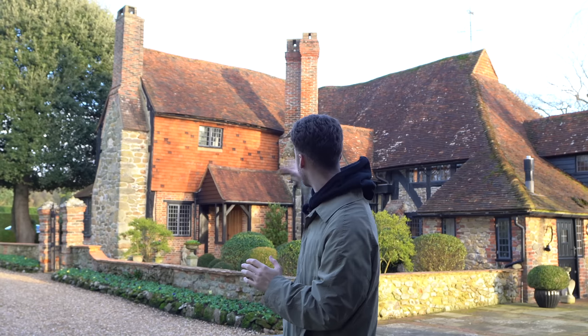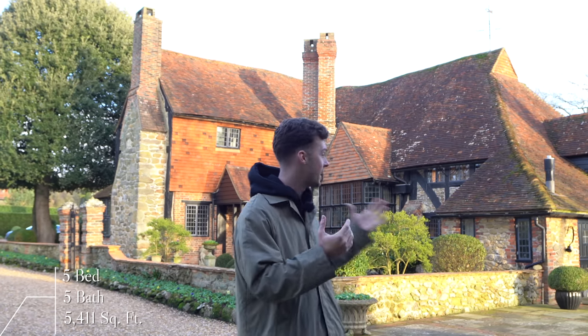Today, you're joining us in Kent in Edenbridge, and we're going to be showing you inside this £5 million country home that's been beautifully restored. It dates back to the 14th century. It's listed with John D. Wood. It's got 5 bedrooms, 5 bathrooms, and over 5,400 square feet inside the property.